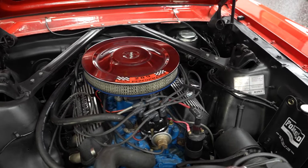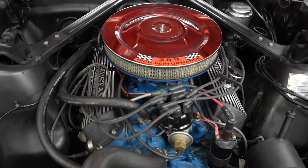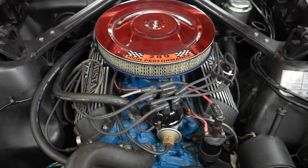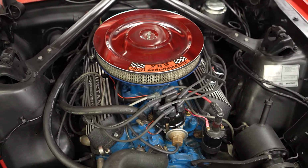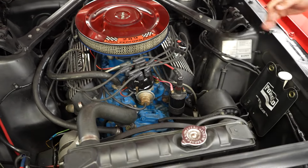Period correct $289, so it could very well be the original motor in the car. However, there is no partial VIN on it, so we do not know if it's the original motor or not. We can just simply state that it is a period correct $289.